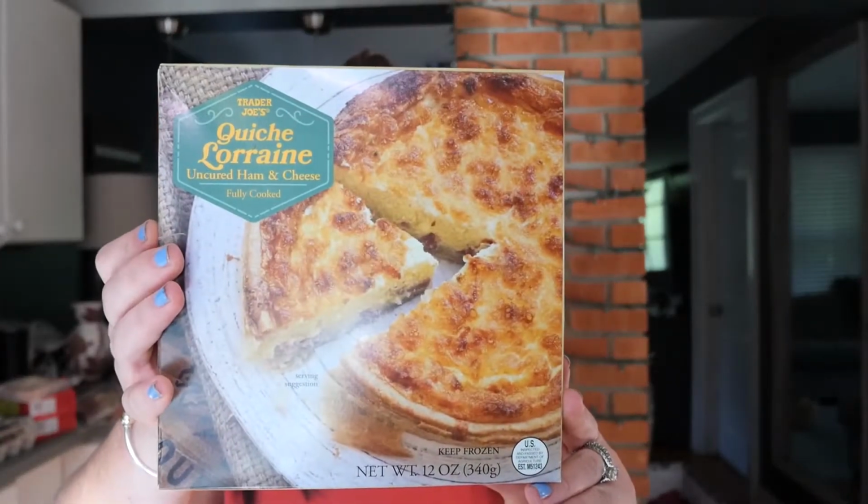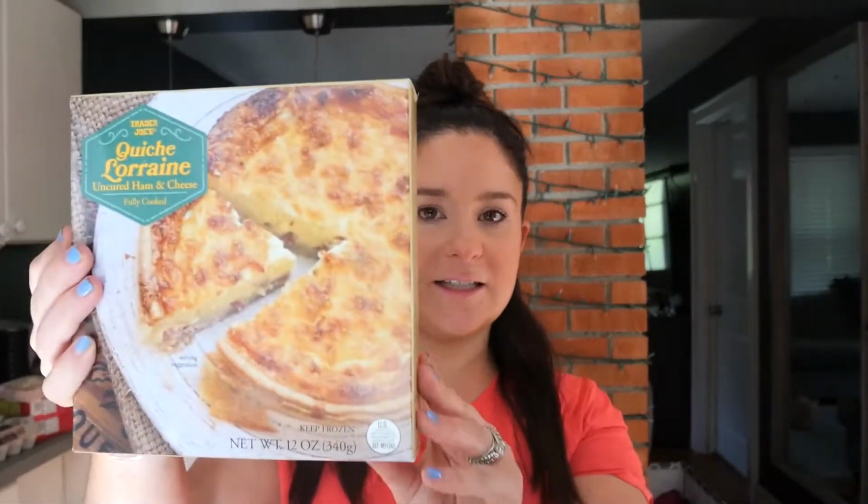So continuing on with frozen food, I got some miscellaneous things that I think will be really good to eat when we're looking for some inspiration, or when we're looking for maybe almost like a cheat night. But a funny thing we do, we go for quiches a lot. And I saw the nutritional facts on this. This is a quiche Lorraine. It's got ham and cheese.